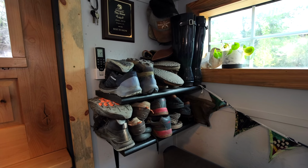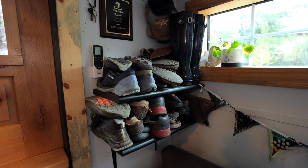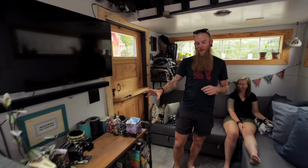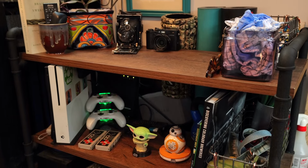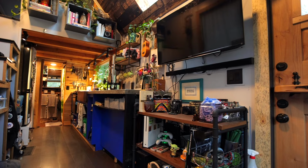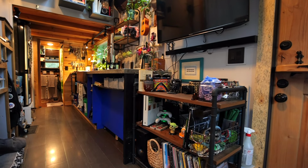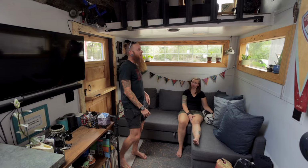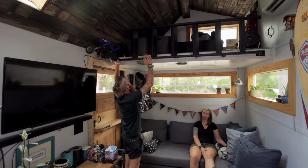And then we also have our shoe rack. This is actually an evolving thing, but hey, you got shoes, they gotta go somewhere. Over here, this is our little entertainment center. We used to have a big kind of L-shaped thing here to hold the speaker and my Xbox. It didn't fit the space, we tripped on it a lot, the dogs made a mess, so we ripped it out and put in this shelf. Works really well.